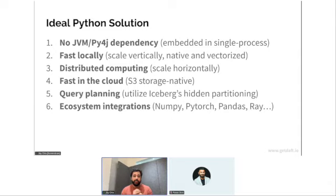We want to leverage efficient query planning. So when we get information from catalogs like Iceberg, we want to be able to use the information there and do things like partition pruning, more intelligent joins, and better sorts. And finally, we want to have a rich set of ecosystem integrations for Python. So our tool should work great with NumPy, PyTorch, Pandas, and Ray.